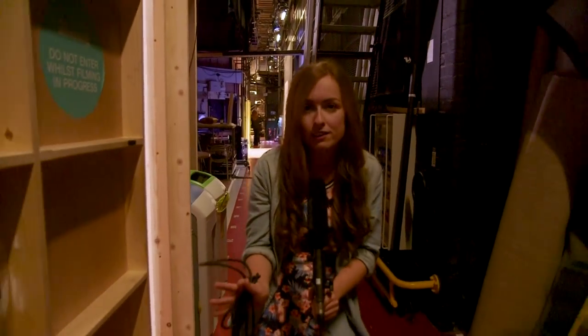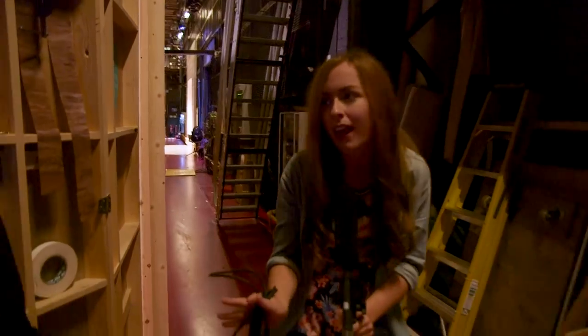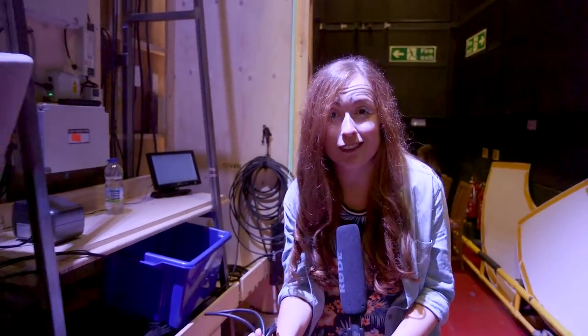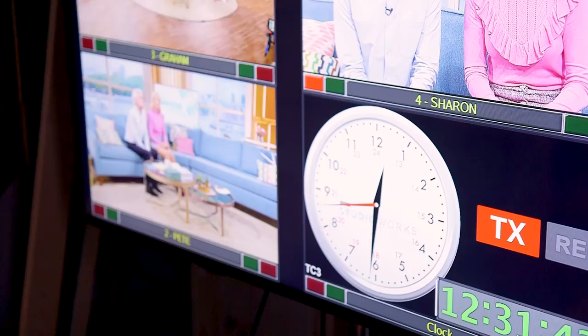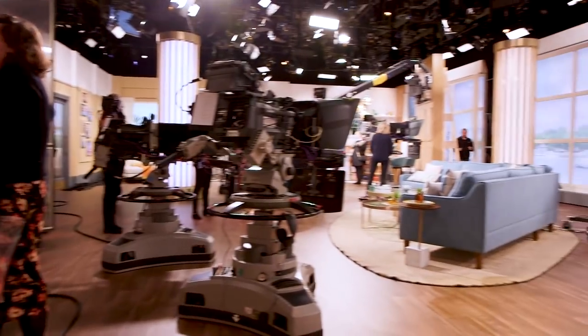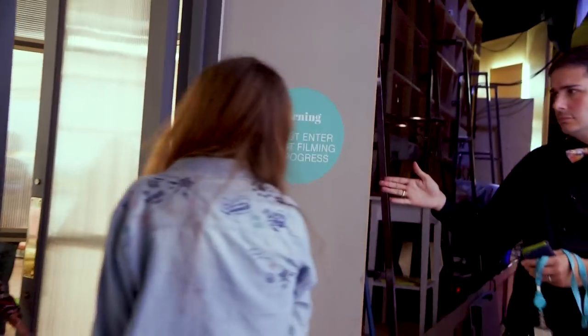Okay, we've just left that super busy corridor. And now we're in an eerily quiet studio. We have to whisper, because just behind that wall, they're actually making This Morning. Phil and Holly are inside with all the cameramen and the floor managers, and they're broadcasting live on air. We wait quietly in the wings as Phil and Holly wrap today's show up. Then it's finally time to sit on the famous sofa and ask them what makes This Morning so special.